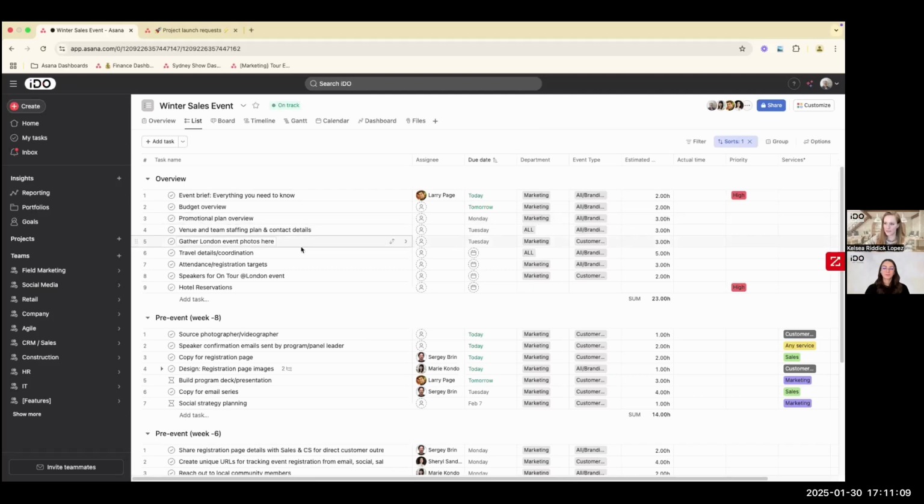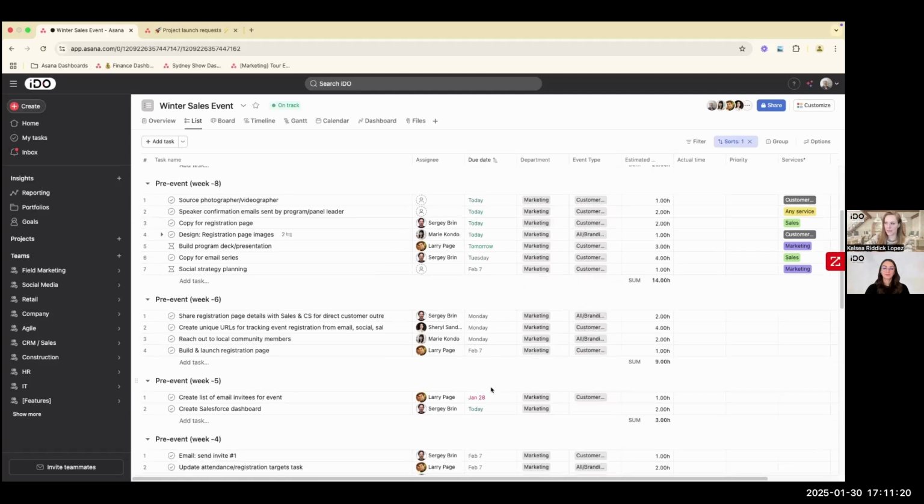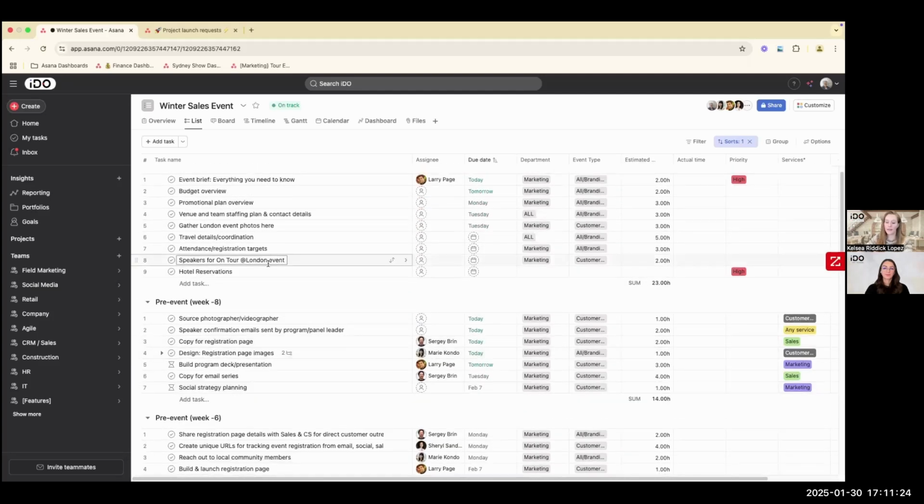And what you can see here is that this was all created automatically for me. So I have launched this project with just a few clicks. I've created an entire process with assignees, due dates, custom fields filled out, estimated time. And you can create this from a template so that you don't have to spend tons of time creating this manually every single time. You're also going to reduce error by using a template.